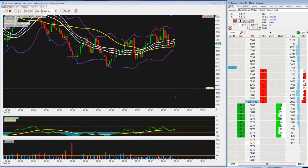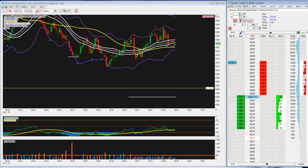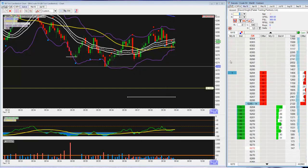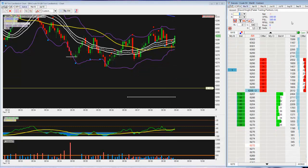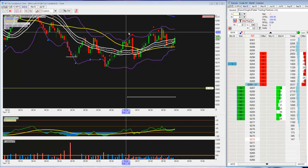So anyway, 64.18 makes 61.56 the bottom target today. So that's what we'll be looking for if we can get to it, if we can stay in this.